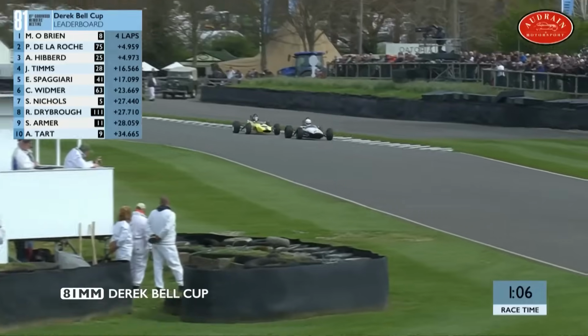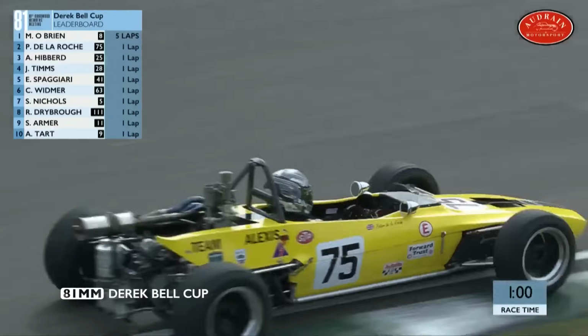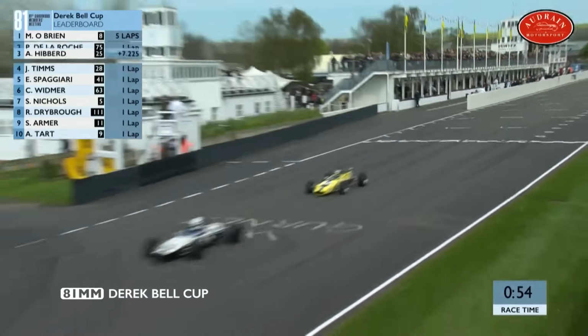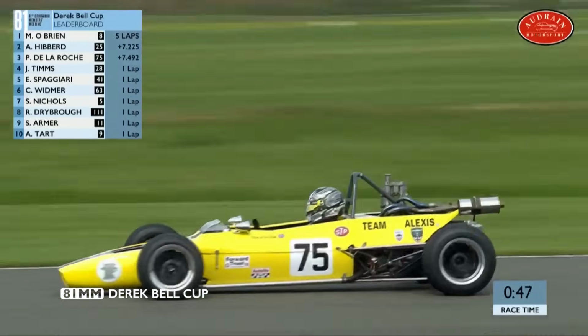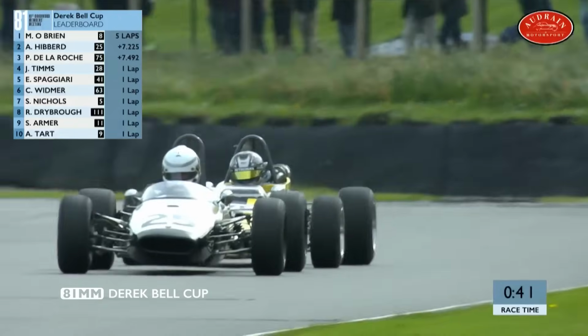Further back in the pack, the March of Andy Jarvis, I think, has had a problem. It's absolutely plummeted down the order all the way down to 20th spot and continues to fall down the field. So trouble there for the March of Jarvis. Back out in front though, on the main straight we go. We'll get one more lap of racing before the checkered flag comes out. It's Michael O'Brien in the Titan who has over 7 seconds to gap out in front, and then this fierce battle for second and third.